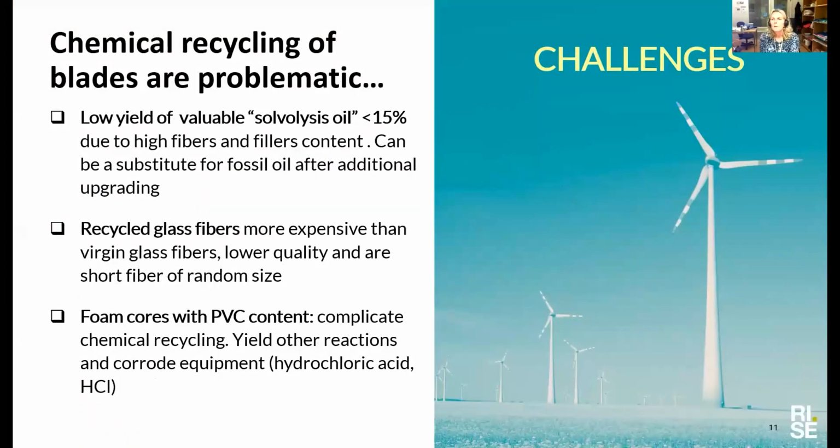So chemical recycling is problematic. We have a low yield of the high-value solvolysis oil. In our small study, we had approximately 15%, and that's due to the high fiber and filler content. But we believe that this oil could be useful in the future after additional upgrading. The recycled glass fibers are more expensive than the virgin ones, and they also still have lower quality. They are short and of random size.